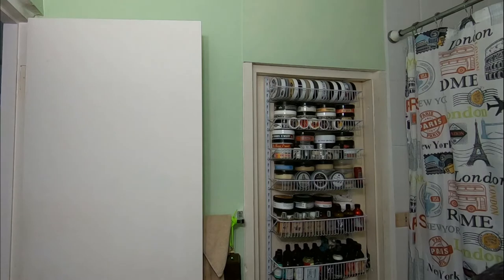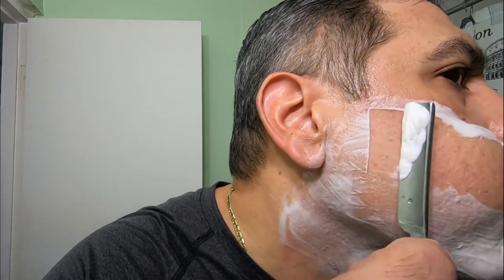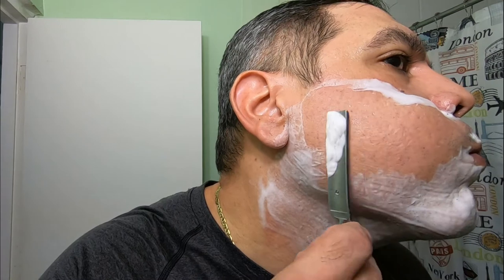So I tried to create an airy lather. This is what I hear in the forums and stuff from all of you that do this before me, that it's better for the razor to glide. I'm gonna do... I can feel this is a sharp blade.